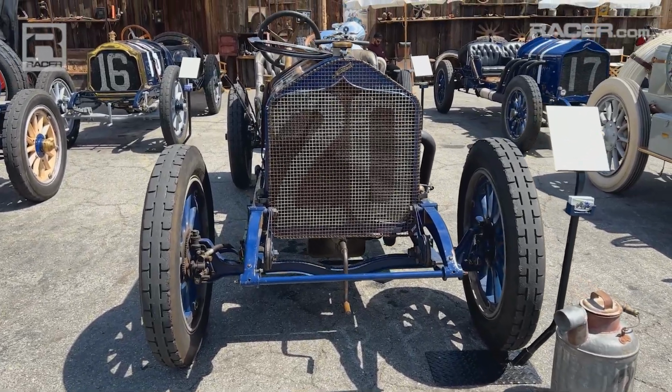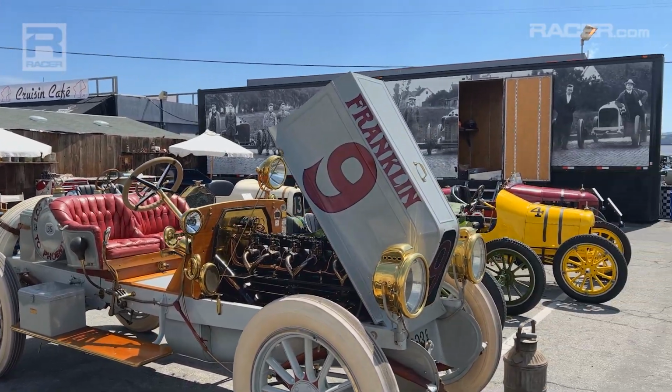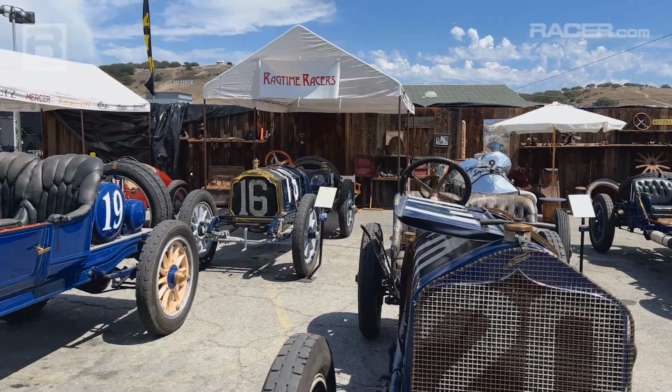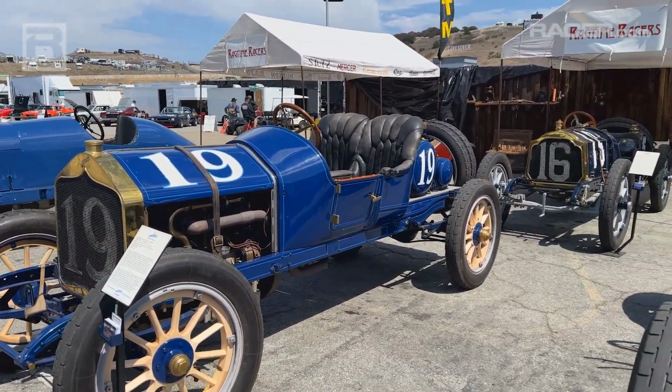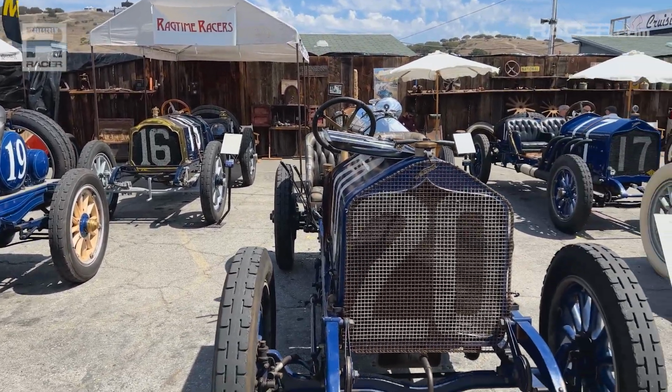1911 National, good Lord, folks. Another beautiful sighting here among the Ragtime Racers group here in Monterey, the 2022 Monterey Motorsports Reunion, or the Rolex Monterey Motorsports Reunion, if I were to say that accurately.